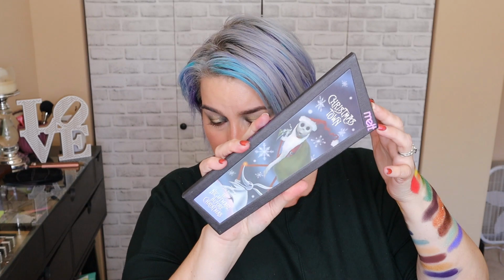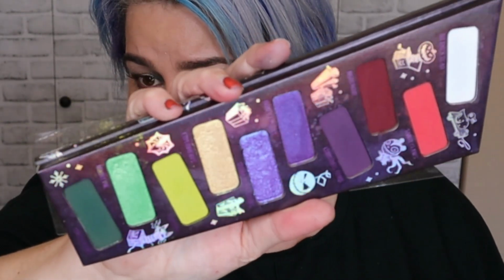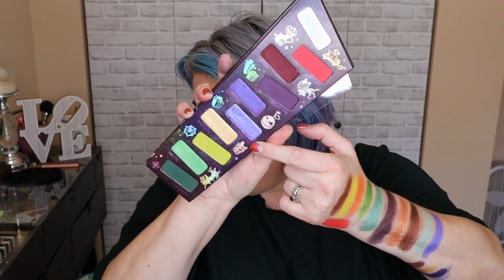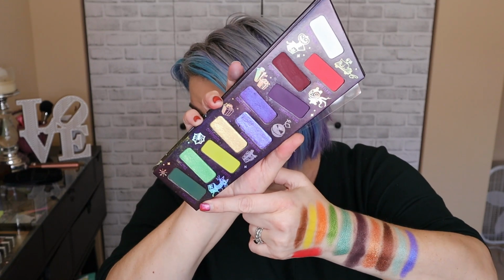And then lastly, I have my Halloweentown and Christmastown palettes. And I'm glad it's the last ones because I am just really getting eyeshadow everywhere. Let's talk about Christmastown first. So Christmastown looks like this. It's a beautiful eyeshadow palette. I love Nightmare Before Christmas. I love this palette, if I'm honest with you. This one was actually really easy for me to decide which one was my favorite and which one was not. My favorite is going to be this one here. That is Sugar Plum Visions, and my least favorite is going to be this green down here, which is called Smithereens. I love greens. I don't love this green.